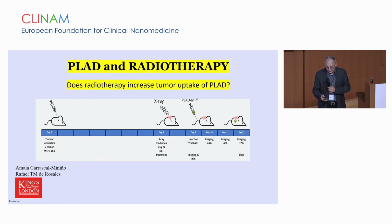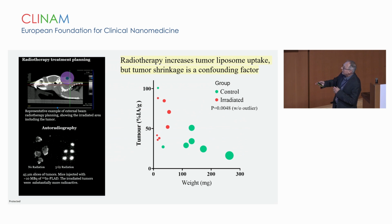And in the next slide, I would like to show you what you can do with PLAD and radiotherapy. We were interested, again in collaboration with Dr. Rafael de Rosales at King's College, in one of the medical centers of London, where he did this study with his postdoc, Dr. Amaya Carrasco Minino, who irradiated tumors, and then, as you see here, on day 7, and then 3 days later, if I'm not mistaken, he injected the PLAD labeled with indium-111.